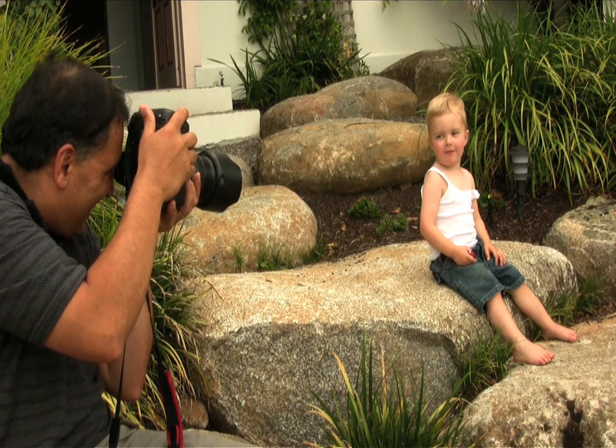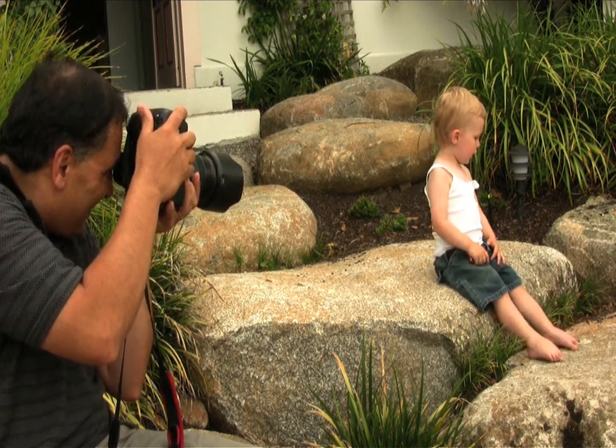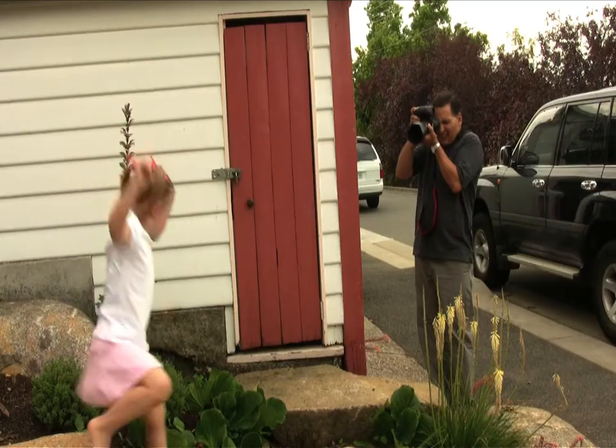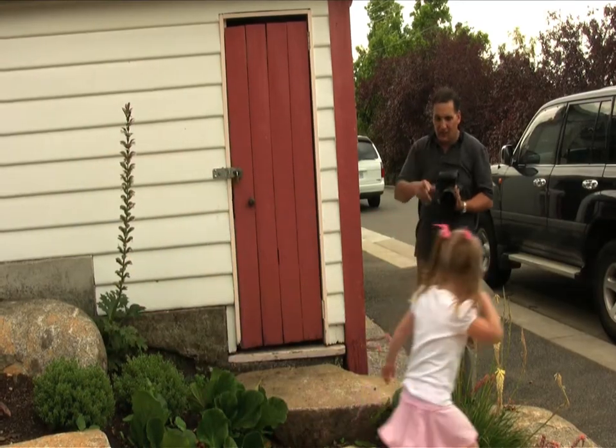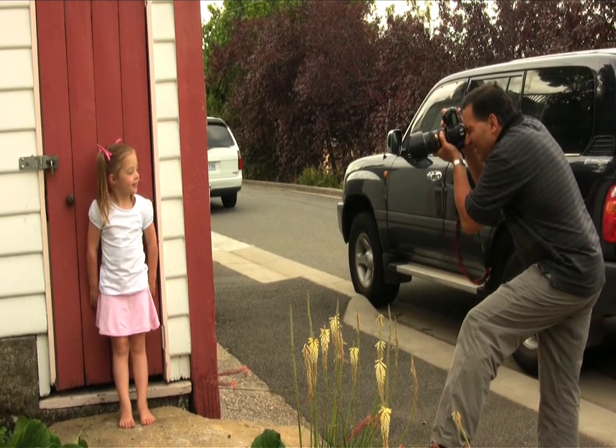My aim is for the kids to have a good time and to go away feeling that having their portrait taken is not a bad thing to do. I know I will be seeing them again in the not too distant future, and I don't want to make their visits to our studio a negative experience.